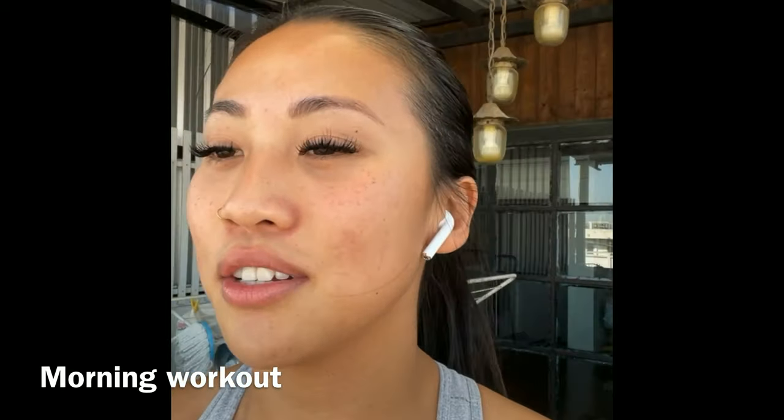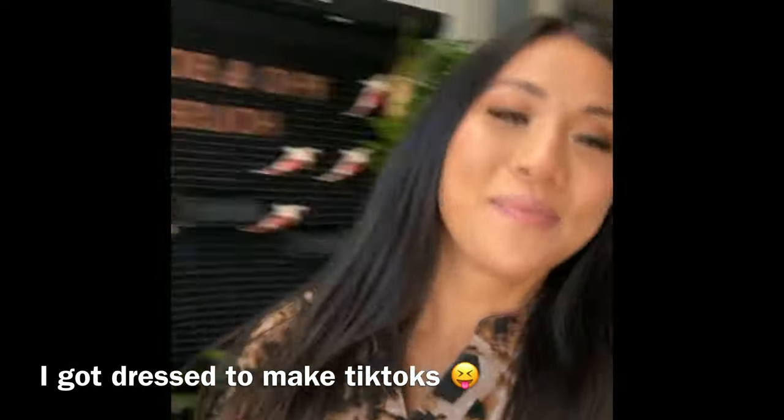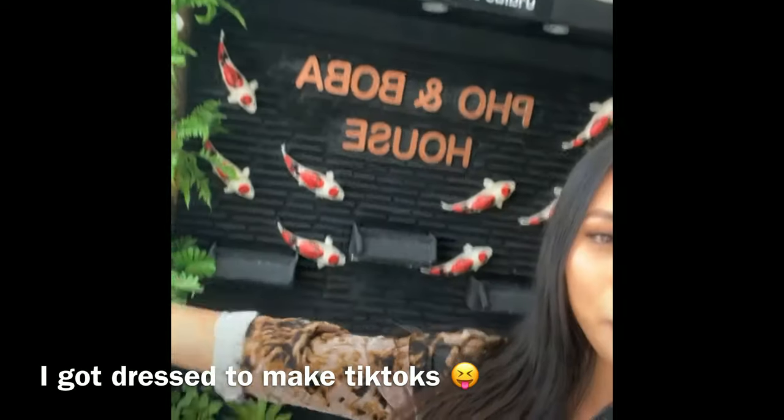Thailand. I'm on the rooftop of like 6 floors. I'm gonna be doing a workout, running up and down the stairs. But check out this view. This is like such a small town, and there's like small little businesses everywhere. Look at my new dress. It's so cute. I love it. Check out Pho and Boba House.